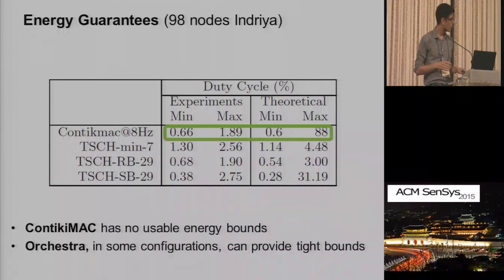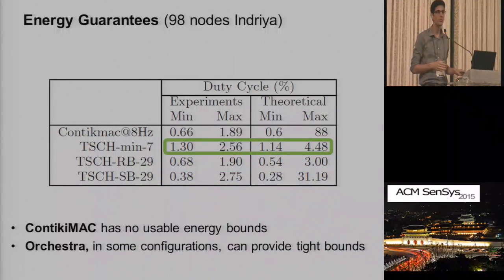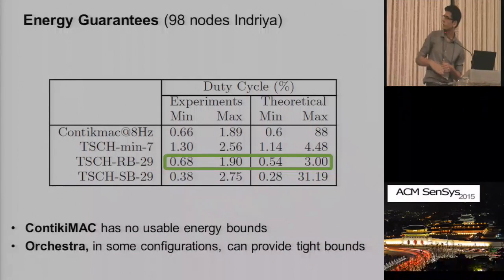So what I wanted to stress here is with Contiki MAC, you don't really get any usable energy bounds. The worst case with Contiki MAC is that you're transmitting all the time and you get 88%, that's not really usable. Now with Orchestra TSCH sender-based, you also don't get very usable bounds. So meaning that with Orchestra, you don't always get usable bounds, but in certain scenarios, whenever it is needed, you can come up with a schedule such as this receiver-based one that will give you very interesting bounds, such as maximum 3%. No node will spend more than 3% on. And that's a very important property for many applications.